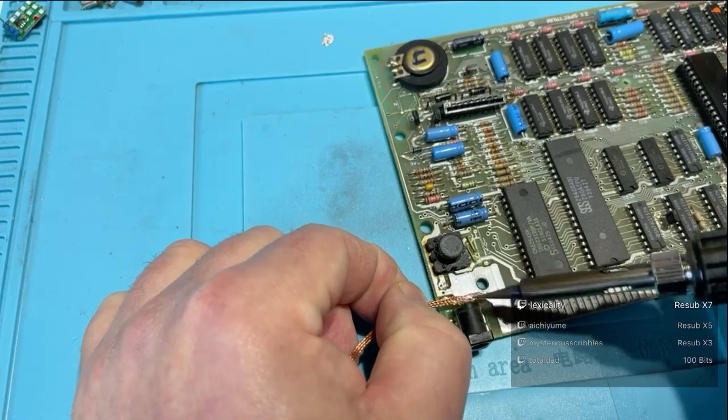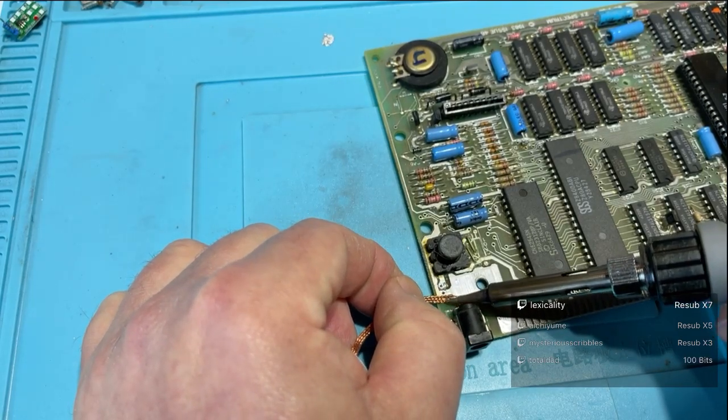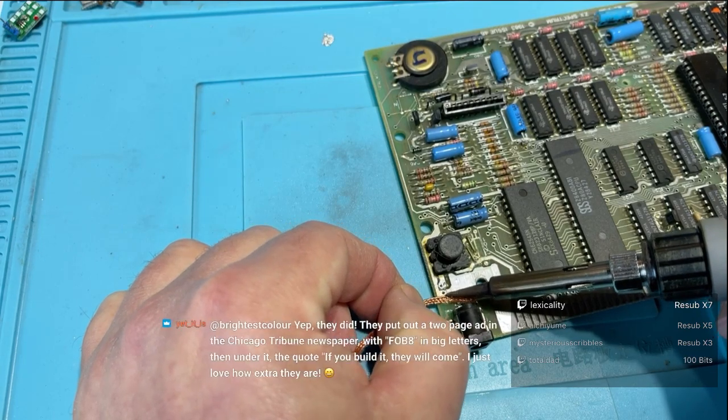I never really get on with solder braid. Never really have a lot of luck with desoldering braid.